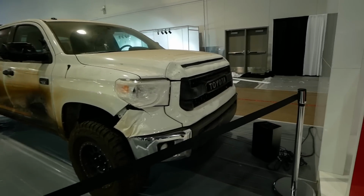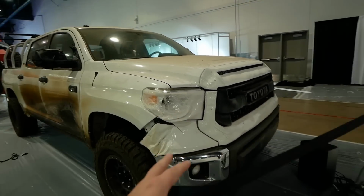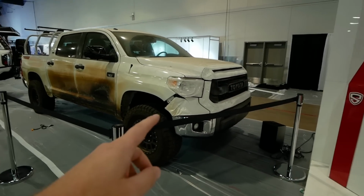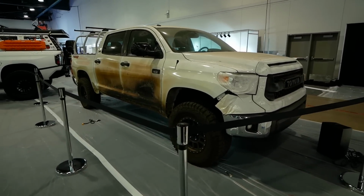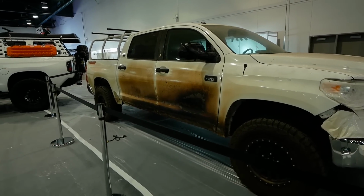So this Toyota Tundra made headlines around the world because the owner decided to drive back through a wildfire, a bushfire to all the Australians, to go rescue some folks, and melted the truck. It was a write-off. Toyota gave him a brand new one, and this now travels the world, just showing what Toyota Tundras can actually withstand.